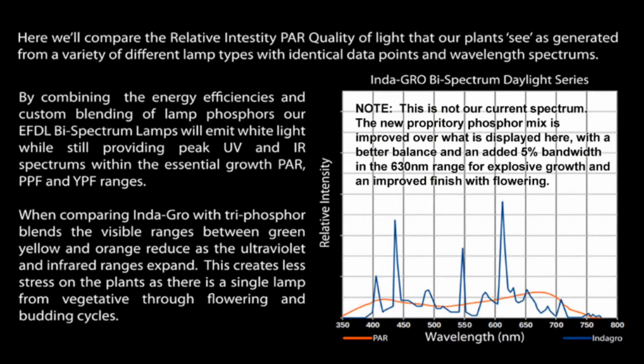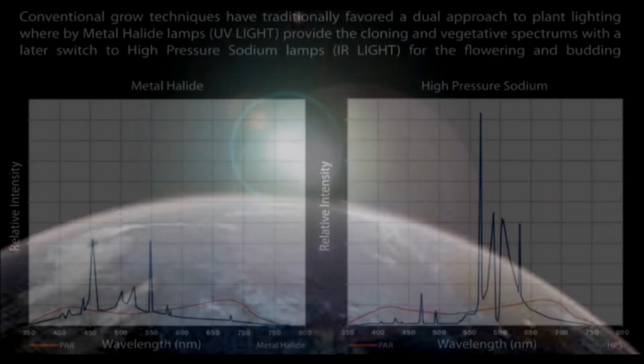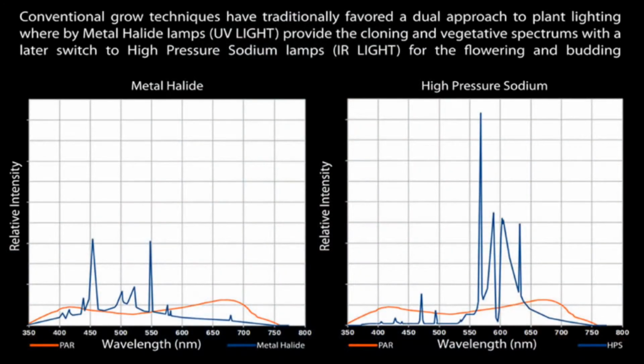The new proprietary phosphor mix is improved over what is displayed here with a better balance and an added 5% bandwidth at 630 nanometer range for explosive growth and an improved finish while flowering.